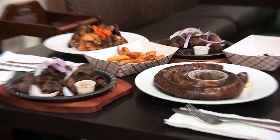Thank you. I expected it to be a little dry because you cooked it for it, but it's not. It's a nice tender. Well, that is fantastic. And then we have the suya. This was the beef that you'd made earlier. And then we have the goat.